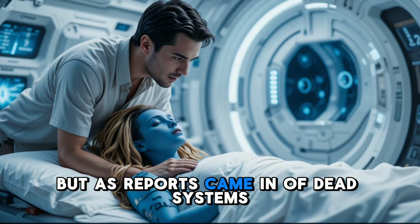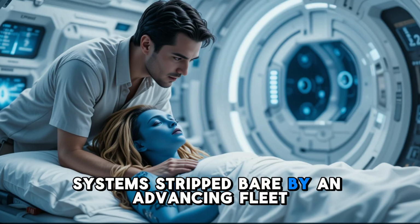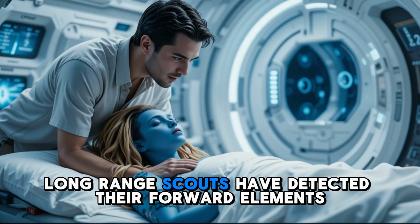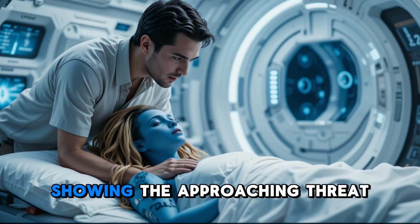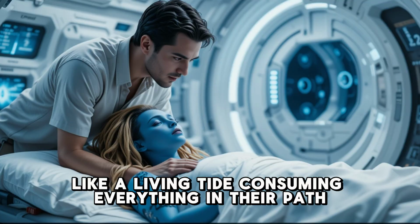But as reports came in of dead systems at the galaxy's edge, systems stripped bare by an advancing fleet, the urgency became clear. "The Devourers are coming," Admiral Hayes announced to the Genesis team. "Long-range scouts have detected their forward elements. We have perhaps 2 years before they reach our space." Kira stood before the massive holographic display showing the approaching threat. Thousands of bioships moved through space like a living tide, consuming everything in their path.